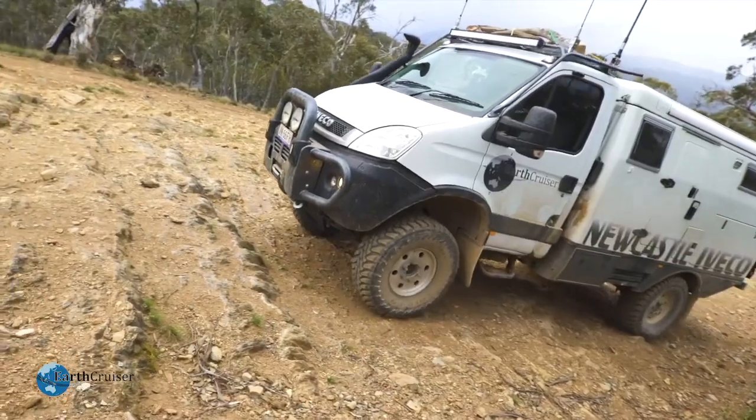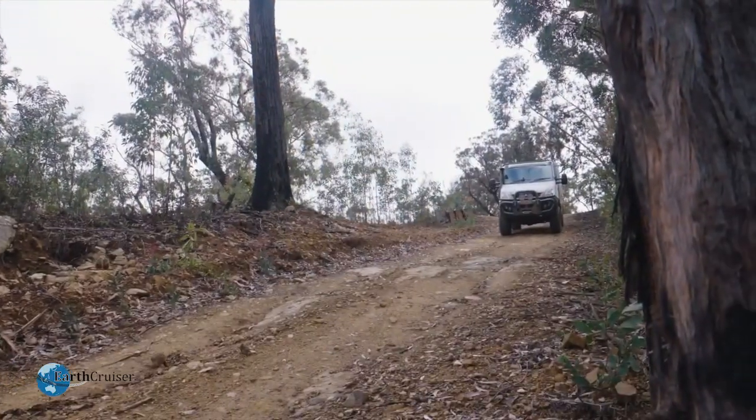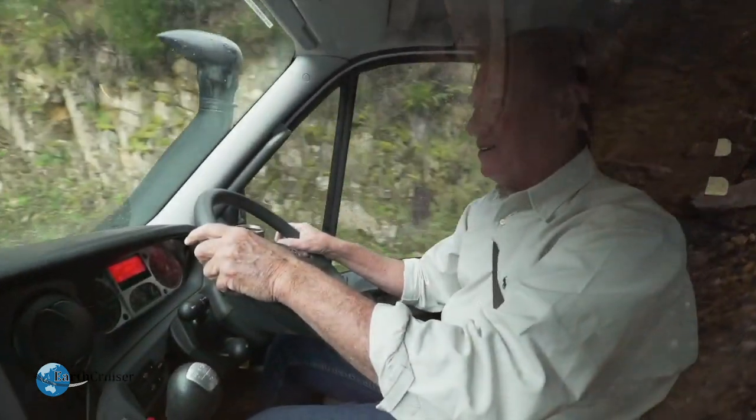Steep ascents, steep descents. True mountain territory that one would not normally ever explore in a two-wheel drive vehicle. That's why we're taking this superb big four-wheel drive for an adventure.